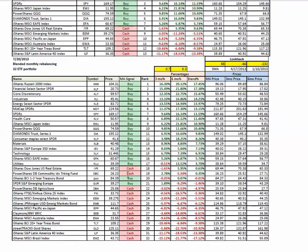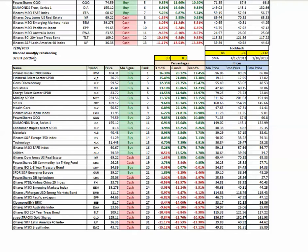Inside the 32 ETF portfolio, again, it's about half and half buy versus cash, and the top three are the Russell 2000 small caps, financials, discretionary, industrials. Interesting that industrials and energy have moved to the top. That's a favorable sign for the U.S. market going forward. They have been laggards, and when those basic industries and energy coming online, that's very favorable.